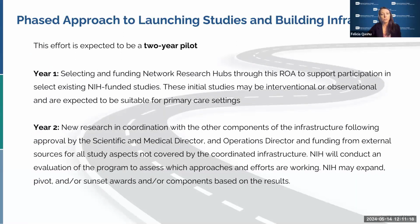So we planned to launch this infrastructure this year as a 2-year pilot. In year 1, we will select and fund research hubs through this ROA to support participation in existing NIH-funded studies. They will be expected to enhance study accrual of those existing studies and ideally enhance the representation of participants of those studies. These initial studies may be interventional or observational, but are expected to be suitable for primary care settings. In year 2, we expect to support new research that is driven by the needs and priorities of the communities served by the clinical sites.